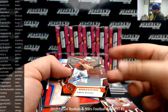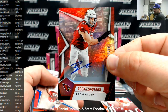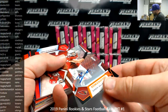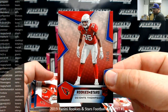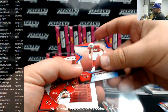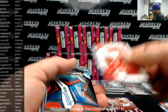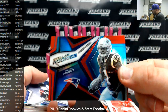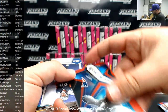Zach Allen for the Cardinals. That's a copper foil longevity auto, the 99. Cardinals going to Hato. Got a red foil of 35, Deontay Thompson, Cardinals, going to Hato. One auto, two memorabilia. Okay. Stellar Rookies, red, N'Keal Harry. That one's numbered to 75. Patriots going to Yataro, 88-2000.